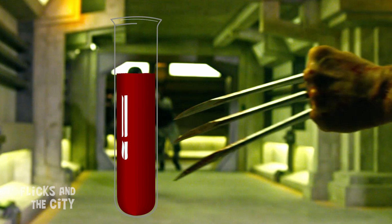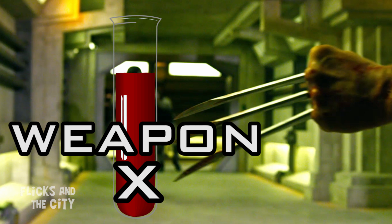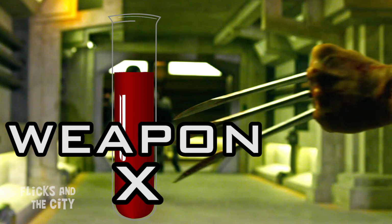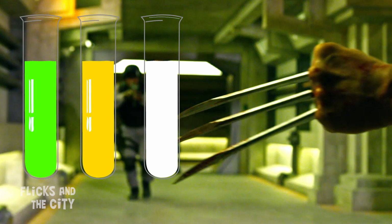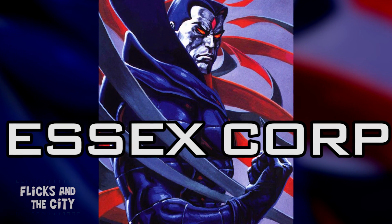In the lab, the suited man takes a vial of dark red liquid labelled Weapon X, which is likely a sample of Wolverine's blood, and he puts it in his briefcase, which has at least 3 other vials in it, each with different coloured liquids. The colours in the other vials are green, yellow, and there's another with an almost clear liquid. As the man closes the briefcase, we see a large chrome label with the words Essex CORP.